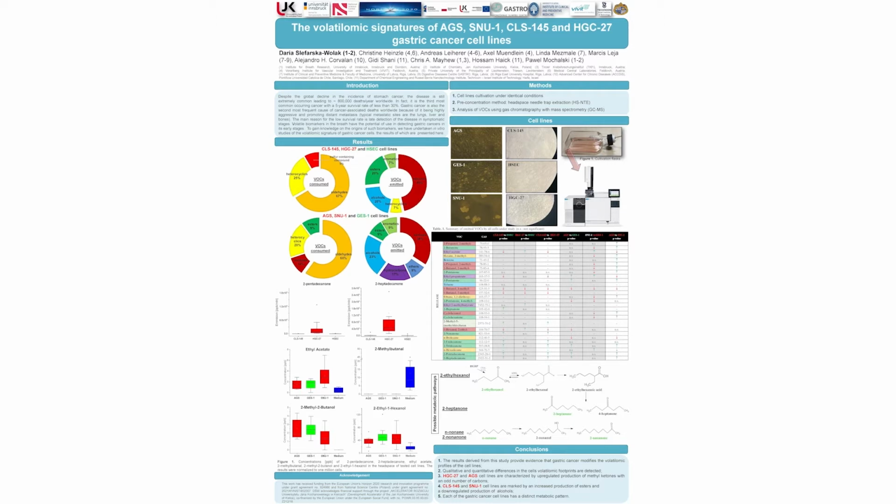On the left, we can see four pie charts, and according to CLS-145 and AGC-27 gastric cancer cell lines, amongst the volatiles detected, 27 show differences in their headspace concentration compared to those above the cultivation medium only. 12 species were found to be consumed and 15 were produced by all lines under study. Of consumed volatiles, there were 8 aldehydes, 3 heterocyclic compounds and 1 sulfur-containing compound. Whereas the produced VOCs embraced 7 methyl ketones, 3 alcohols, 3 esters and 1 heterocyclic compound, and also 1 aromatic compound.